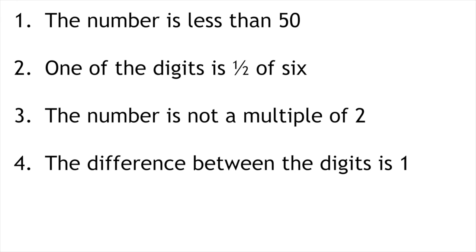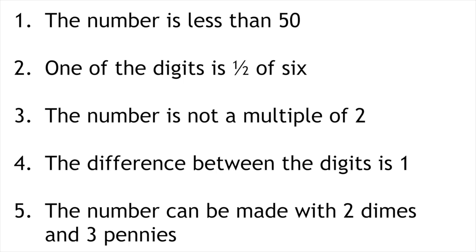The fourth clue is that the difference between the digits is 1. So if I take a look at the number of 10s and the number of 1s, the difference between them is just 1, so they're really close. And then the fifth clue is that the number can be made with 2 dimes and 3 pennies. What number can you make with 2 dimes and 3 pennies? So the number I was thinking of is 23. Good job if you were guessing 23.